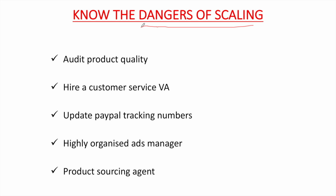Without this information and without this knowledge, it can be very risky if you're trying to scale, especially to like 10k per day, because you could end up losing a lot of money and have a lot of annoyed customers. So what you need to do is these 5 things before you start to really scale into big numbers. So you need to audit the product quality.